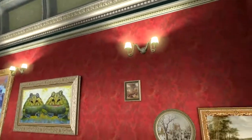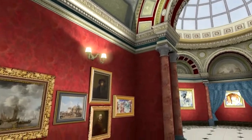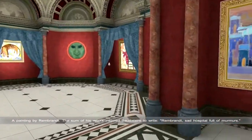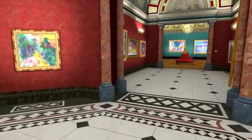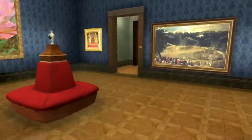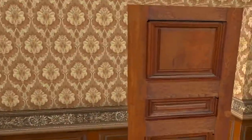Okay. A work by Jan Steen, painter of the Dutch school, a moralist. A painting by Rembrandt, the sum of his works inspired Baudelaire to write of Rembrandt's sad hospital full of murmurs. Unless it's that dark room. So I don't quite know. The somber corner. It's too dark in here.